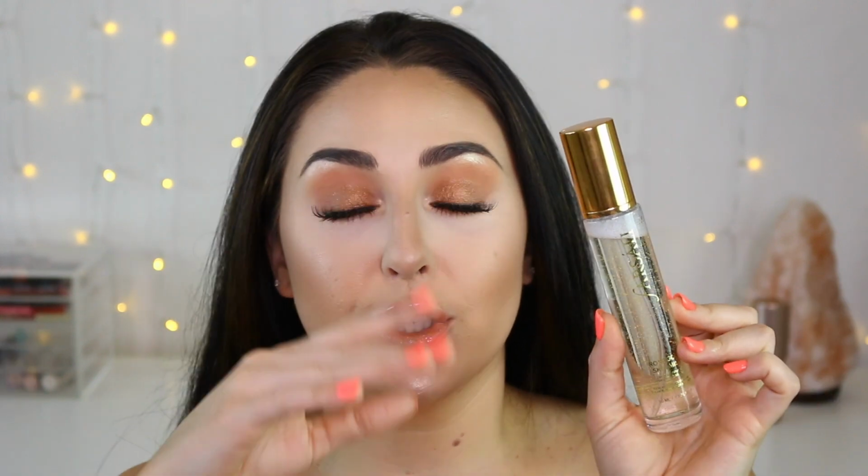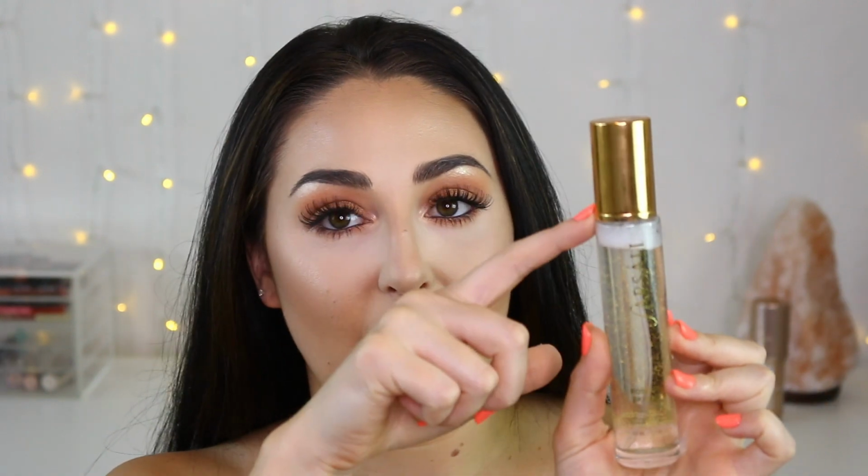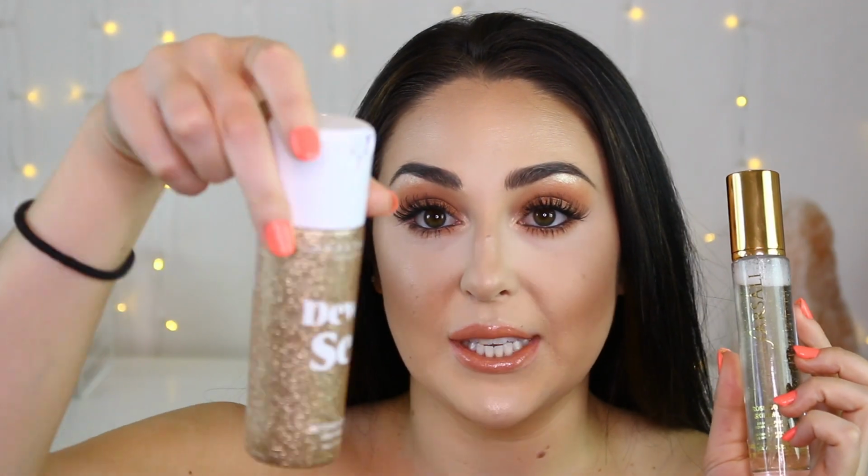To set the face, I'm taking this Farsali Rose Gold Skin Mist. I haven't used this in a very long time. I've only used it a couple times since I bought it, since I was going through it pretty quickly. I haven't used it for a while because I've actually been obsessed with the Dewy set, and I bought another one because it's almost gone. But today, let's use this because I'm feeling bougie and I want to show you guys it.